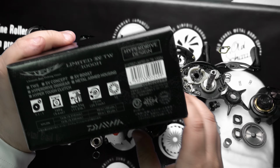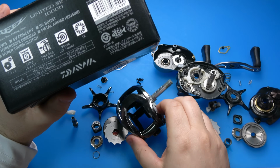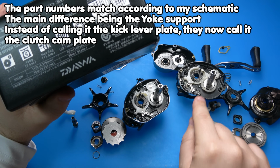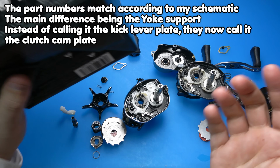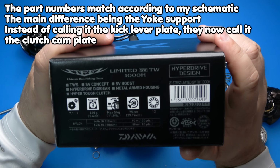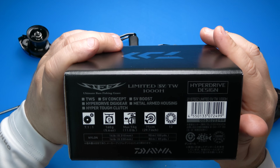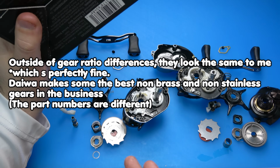They have a logo for old school. Hyper tough clutch. So this, I guess, my old reel now has a hyper tough clutch. Sweet, I just got an upgrade. I guess the resale on this thing went up. It's vintage now. Hyperdrive Digigear.